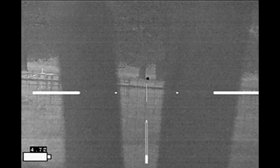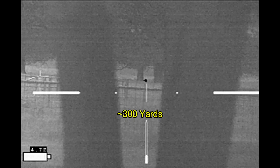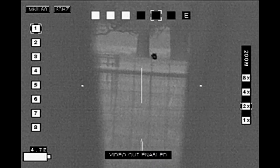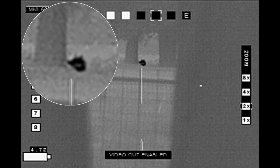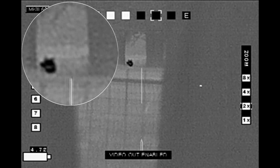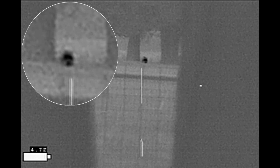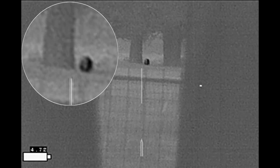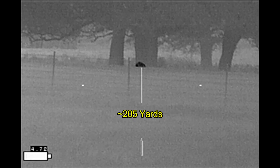Later on I moved on to another property, spied this animal down between the trees about 300 yards away. And here I'm trying to get it identified. As you can see from the inset image, the nose and ears, that's a hog. But in real time, it took me a couple more minutes before I was finally sure that it was definitely a hog, and I decided to make my advance on it.